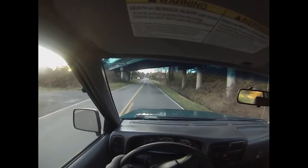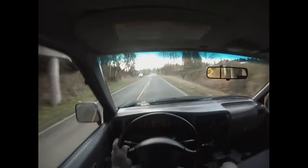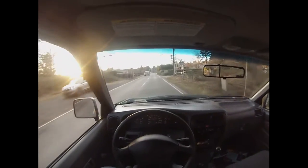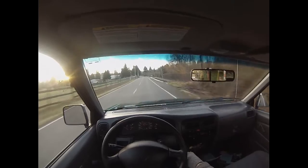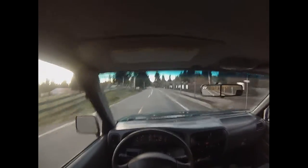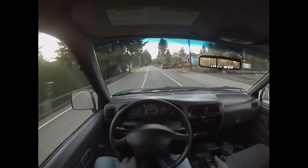So gonna get cruising here. Shift into second. I'll sit back a little bit. Shift into third. Just nice RPMs. Just really smooth driving truck. Really easy to drive. Sorry if the sun's in your way a little bit there, but wipers work, all that stuff. So right now I'm in 4th gear. I'm just kind of cruising.